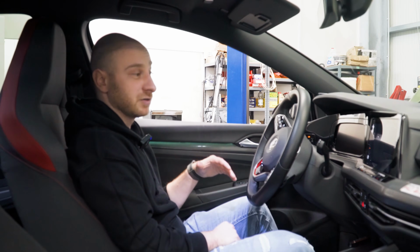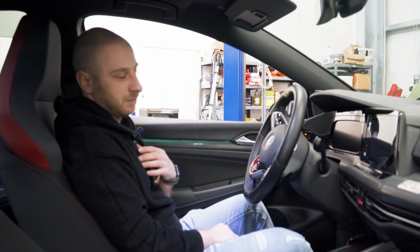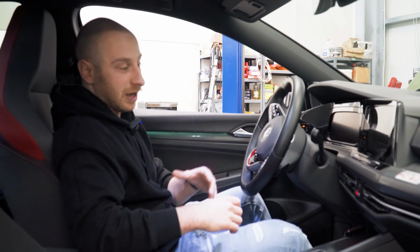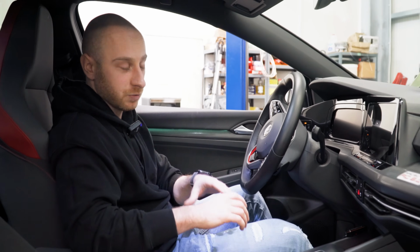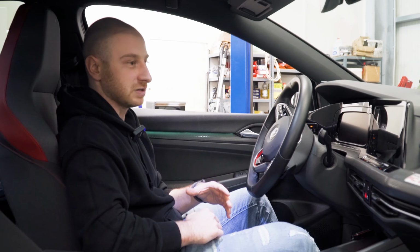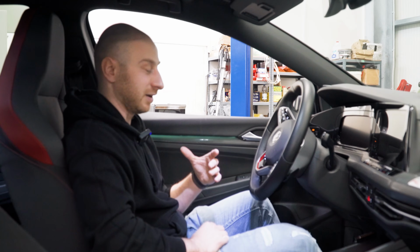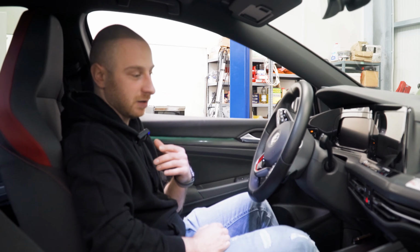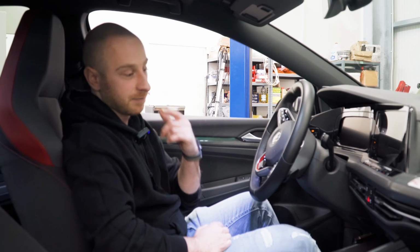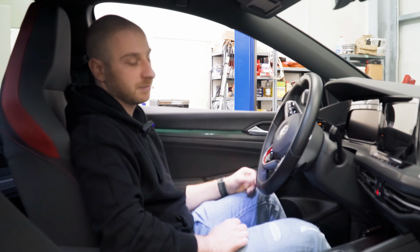So when it comes down to the interior, I personally don't like it at all. The UI is not really intuitive, and on the first look it looks really good, really clean. However, getting to certain points you want to go to, like deactivate, start-stop and stuff like that, is complicated. You need a lot of time to get into the correct menus. So for me, the biggest negative point on the Golf 8 GTI.